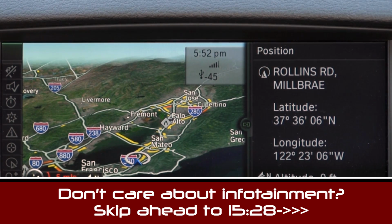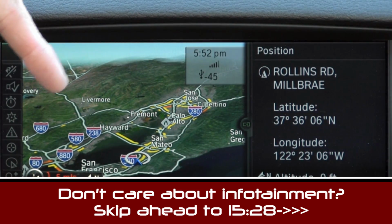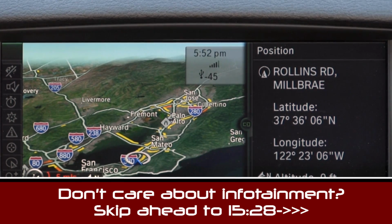We're going to go ahead and take a look at BMW's iDrive. That's what BMW calls their navigation and infotainment system. If this doesn't interest you at all, then you can skip ahead to the drive section. Just go ahead and look down here for the time you should skip ahead to and join us there.